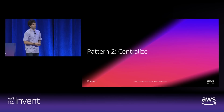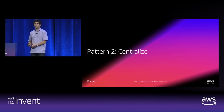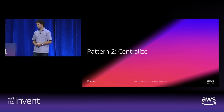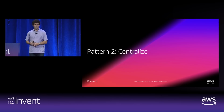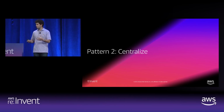The second pattern I'm going to talk about is centralize. Each of the models I'm talking about operate under the assumption that your security team is operating its own AWS account, and that you prefer to have all of your security policies, all the code you're writing, and all of your operational activities as a security team centralized within a single account or set of AWS accounts that are separate from where your actual business applications are deployed and where your developers perform their duties for your organization. But the same mindset could still apply if you're more single account oriented.